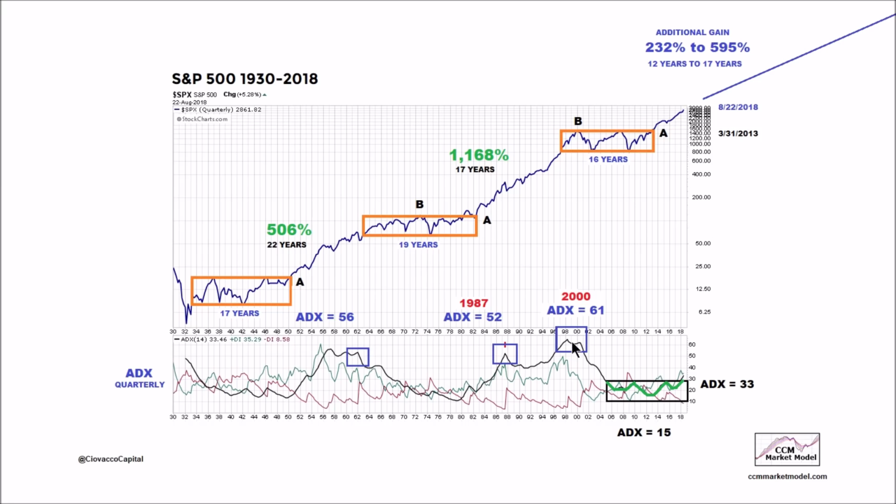All this is telling you is we are extended, way extended from this base here. ADX at this low here reached 15. In the present day, August 22nd, 2018, it's still only at 33. 33 doesn't look anything like 61. 33 doesn't look anything like 52. And 33 doesn't look anything like 56.